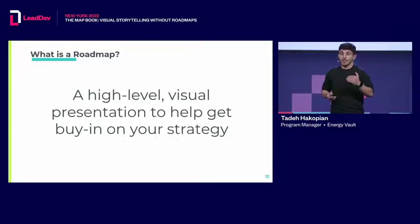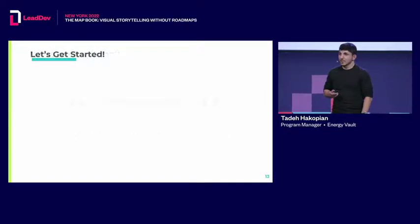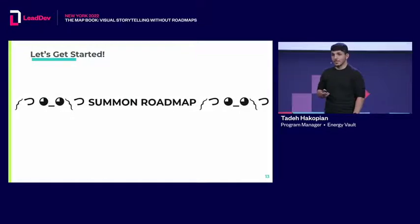So we're going to talk about how to make a roadmap for your project goals, not just a product, but your project, your workload, everything. So let's get started and summon us a roadmap.